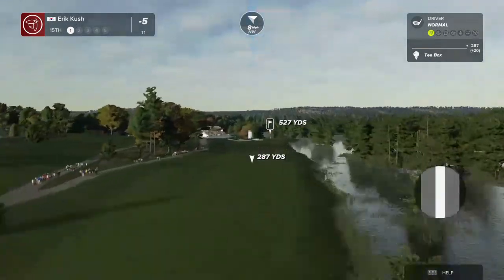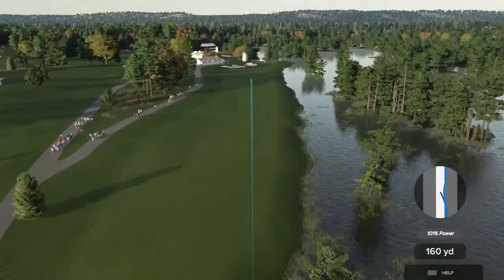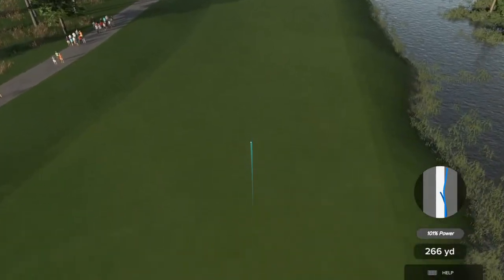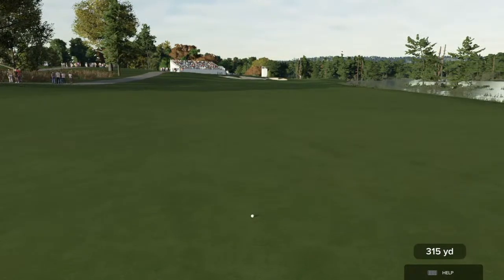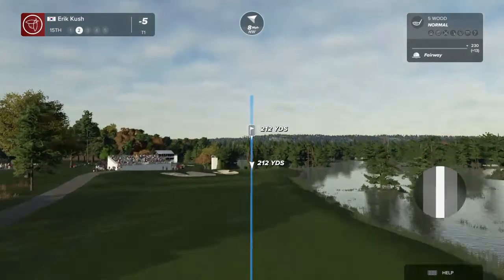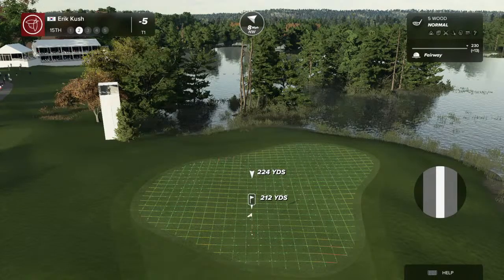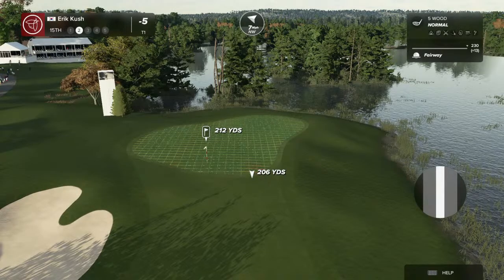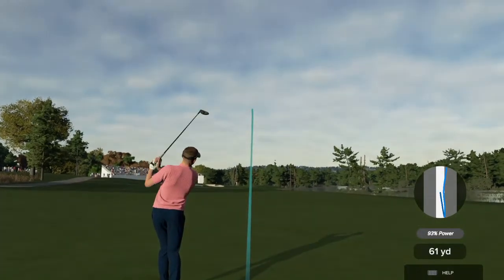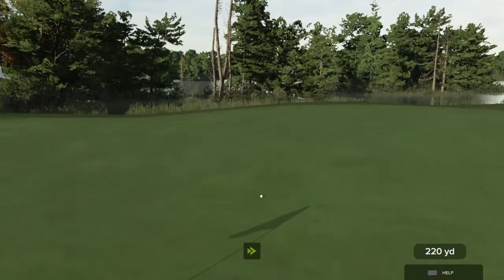Teeing off here at the 15th hole. This looks to be heading for the cut stuff. Playing from around 210 yards here. Opting for the 5-wood. Yeah, good swing. This one's heading up onto the green for sure. Yep, that one's on the dance floor. You can two-putt that for sure.